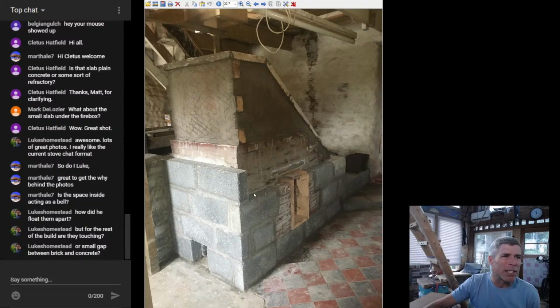You can just barely see it right here, but he's got sheets of what looks like fiberglass mat to act as a batting between the two. It really just acts as an expansion joint. That way you can snuggle them together against that fiberglass, not tightly, and they'll be floating. And will the batting stop or deter the heat transfer?